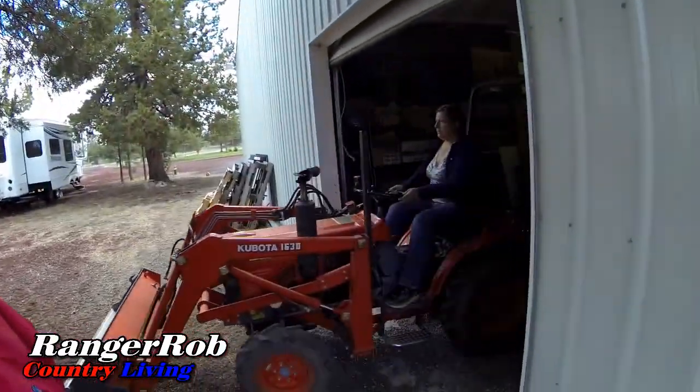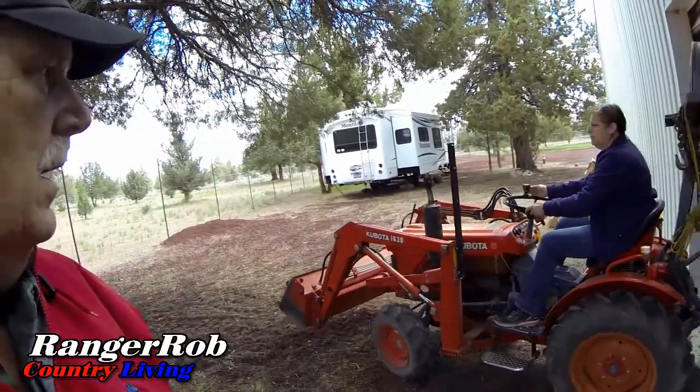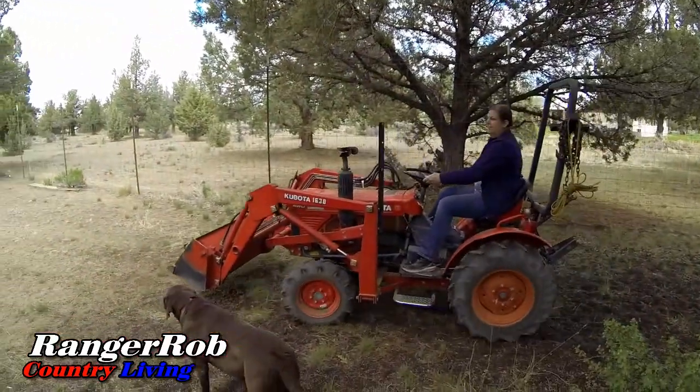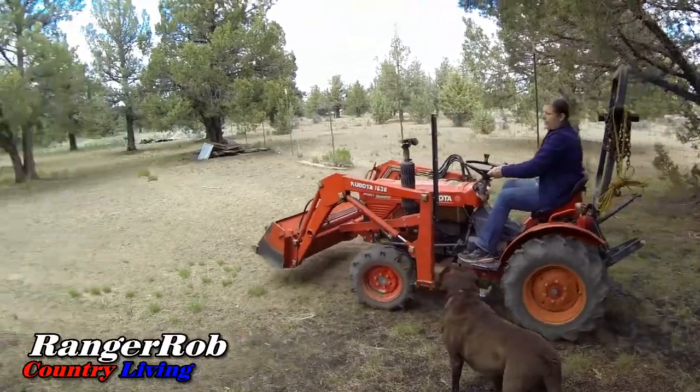Well, it's getting time to move some of these branches and piles out. So Sherry's taking the tractor out. And yeah, we got a lot of stuff to move to the back of the property. I think I'm going to let her do a lot of the tractor driving because she really actually loves it. Let's get going on that.